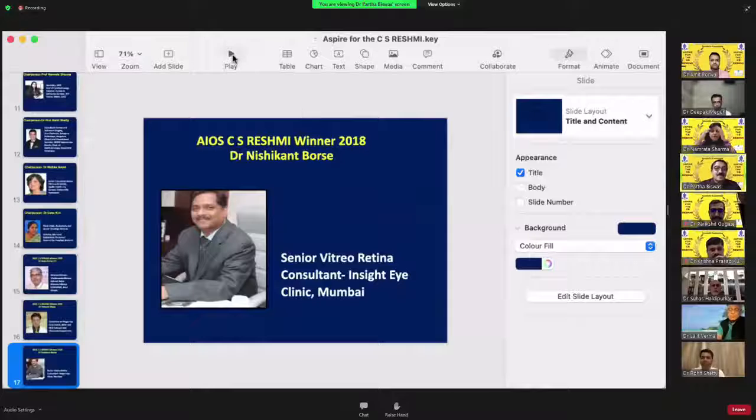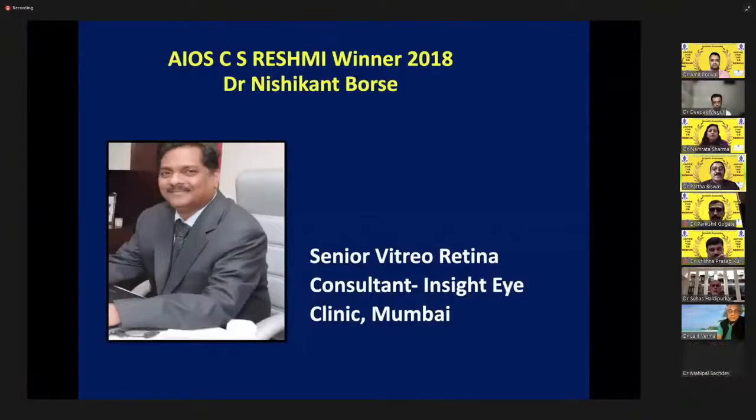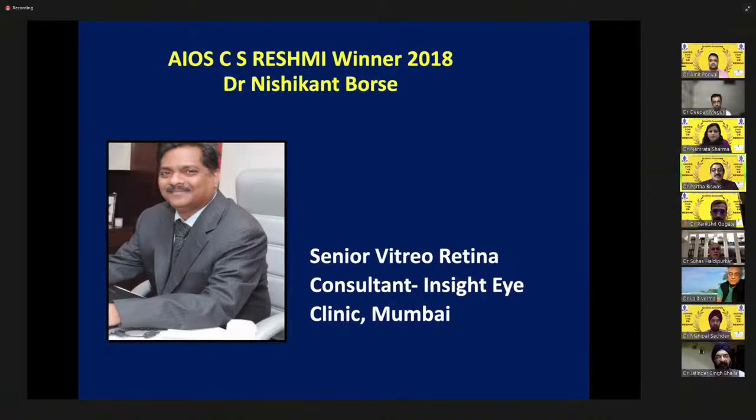For the next talk that we have, that's by Nishikant Borse, who won the CS Reshmi in 2018. And Nishikant is Senior Vitreoretina Consultant at Insight Eye Clinic in Mumbai. And a phenomenal surgeon, a wonderful friend. Nishikant, all over to you.